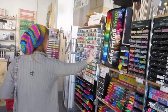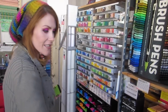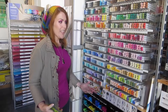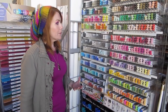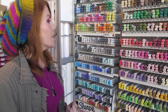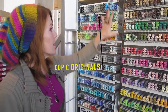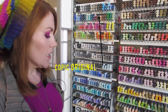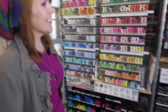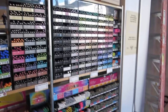But it's so cool. Even look at all this. Isn't it beautiful? Just to look at all that stuff. You know what I mean? There's a particular phrase for loving the rainbow, like having an affinity for the rainbow, and I'm not sure what it is. But yeah, they got the sketch Copics and they've got the original ones too. Bunch of Sharpies. Love these.